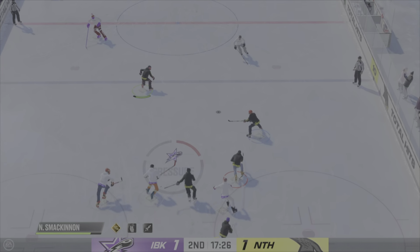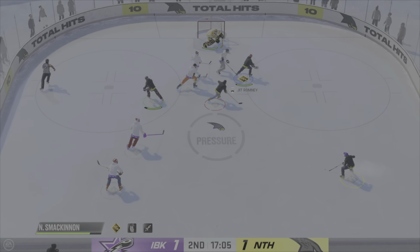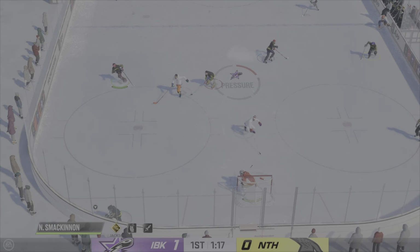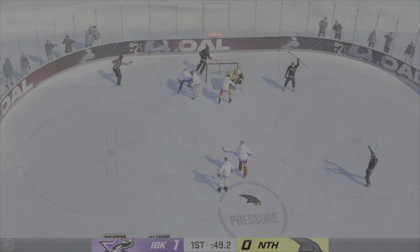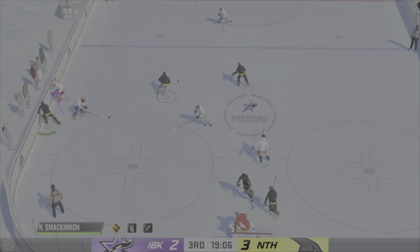Broken up with the stick in the defensive end. Steps into the offensive end. Moves it to MackinnHim. Possession inside the defensive zone. Puck dumped in. Oh, and he delivers a thunderous hit. Winding down the final. Locked up and that shot's blocked. Off the outside of the post and stays out.